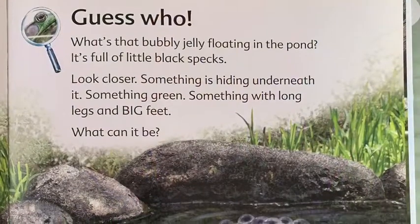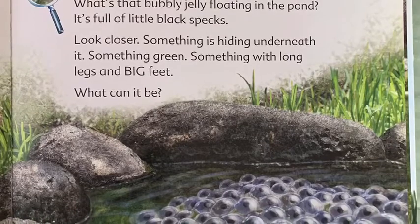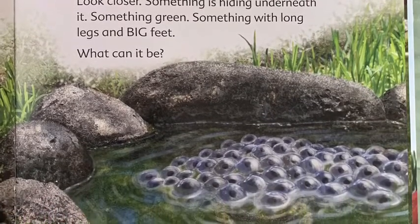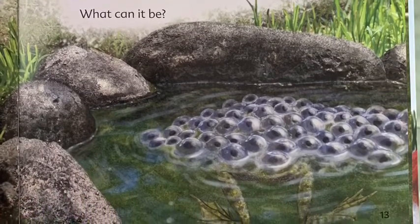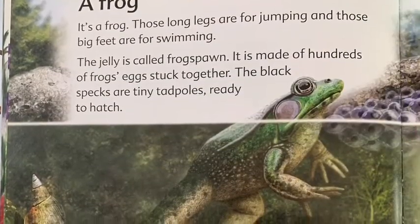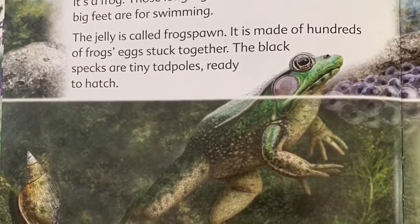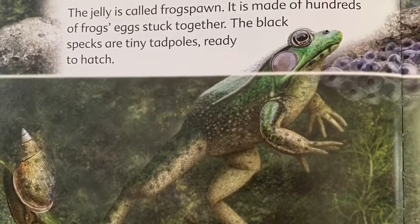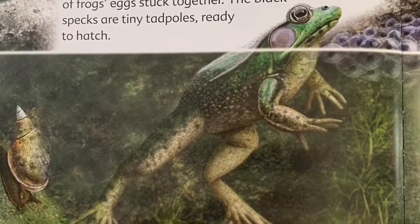Guess who? What's that bubbly jelly floating in the pond? It's full of little black specks. Look closer. Something is hiding underneath it. Something green, something with long legs and big feet. What can it be? A frog. It's a frog. Those long legs are for jumping and those big feet are for swimming. The jelly is called frog spawn. It's made out of hundreds of frogs' eggs stuck together. The black specks are tiny tadpoles ready to hatch.